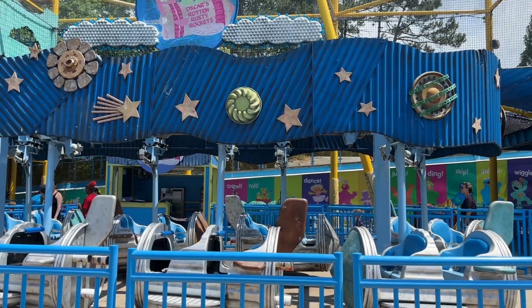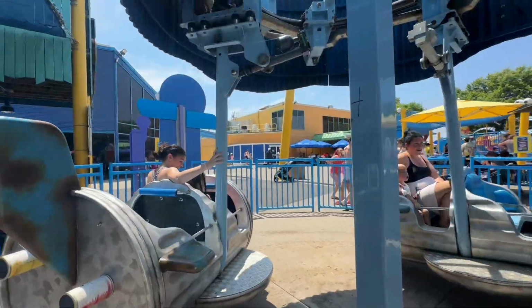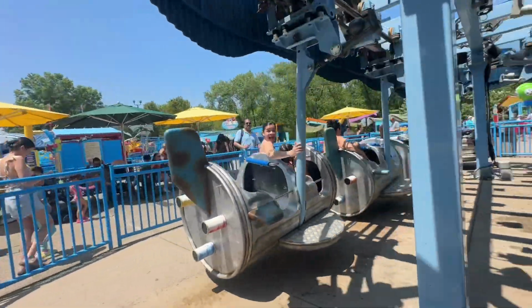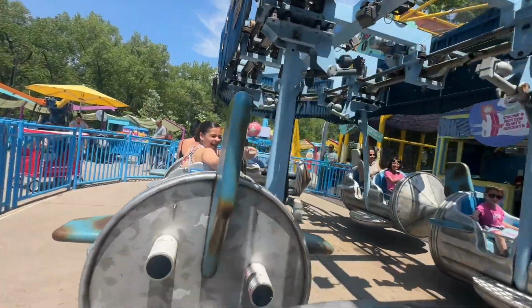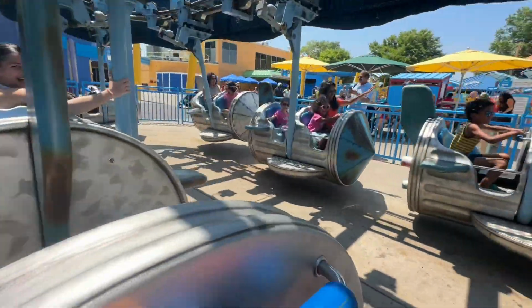Now we're gonna ride Oscar's Rotten Rusty Rocket Ride. So we bought a trash can rocket ship for this adventure, guys. Hey, mommy.